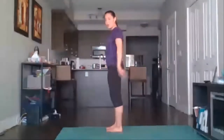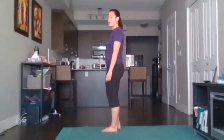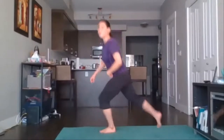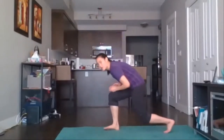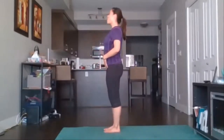So if I turn sideways, you're either stepping like this or you're lunging like this. So it's almost like you're sending the back knee to the floor, and you want to make sure we're not like this with the upper body as we're doing it, right? You want to stay nice and tall.